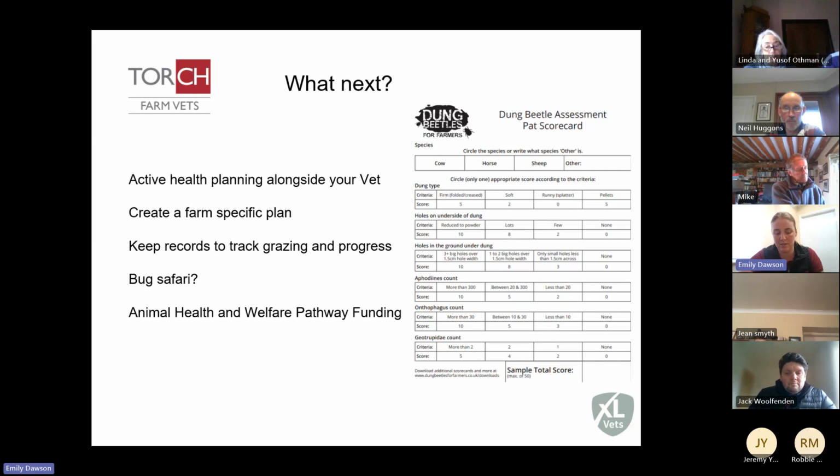And the last little note before I open up to some questions: the Animal Health and Welfare Pathway is a government funding programme for cattle and sheep farmers, and there's a packet of money that you can sign up to be eligible for. There's some specific testing that has to be carried out within that. So for the sheep at the moment, that's carrying out some worm egg count testing and some resistance screening for one of the wormer groups.